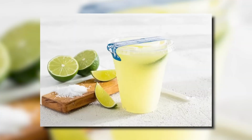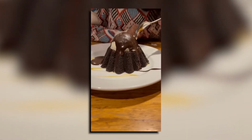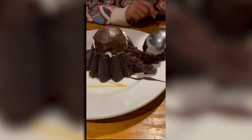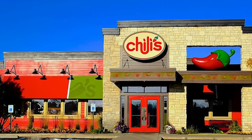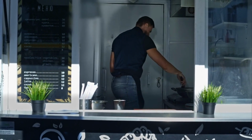Cleanliness is another concern. Former servers describe sticky soda machines, floors so greasy they felt like skating rinks, and fruit flies buzzing near the bar garnishes. A bartender once posted a video showing lemon wedges soaking in murky water with the caption, "Still want that in your iced tea?" And about that molten cake, the one that looks like dessert heaven?